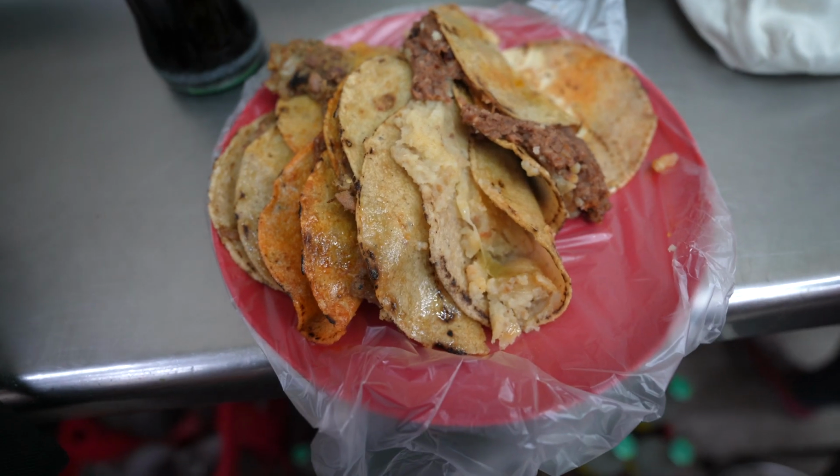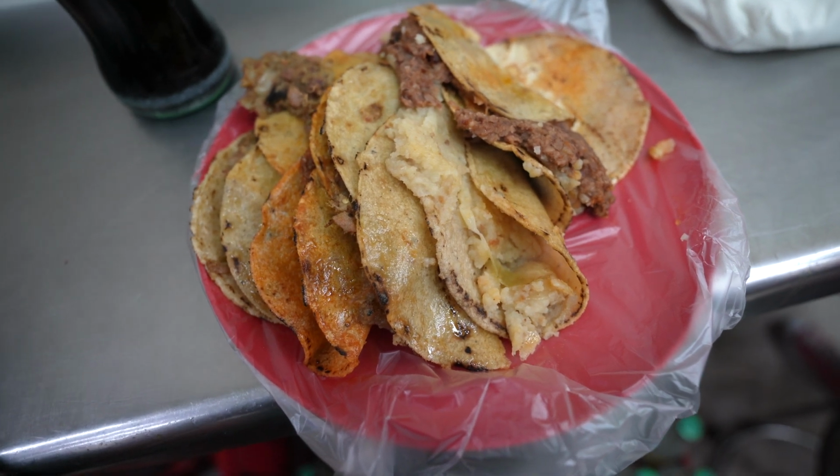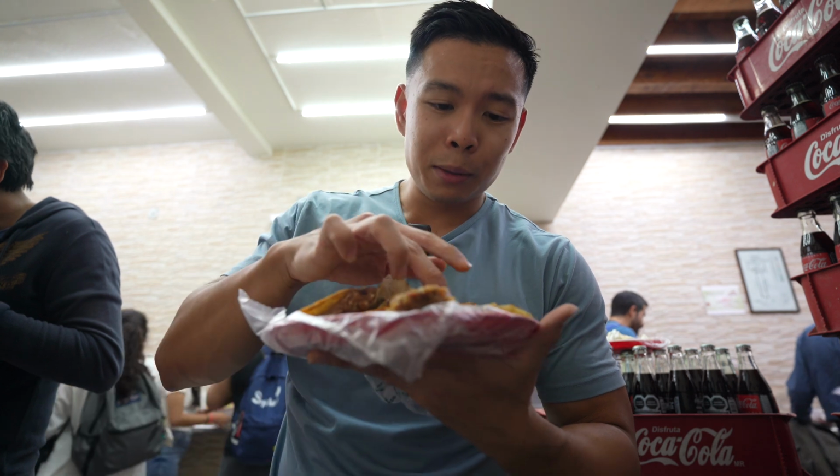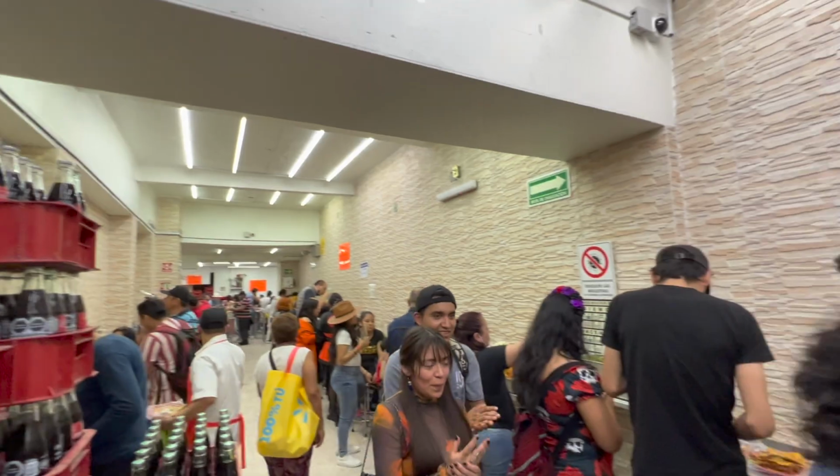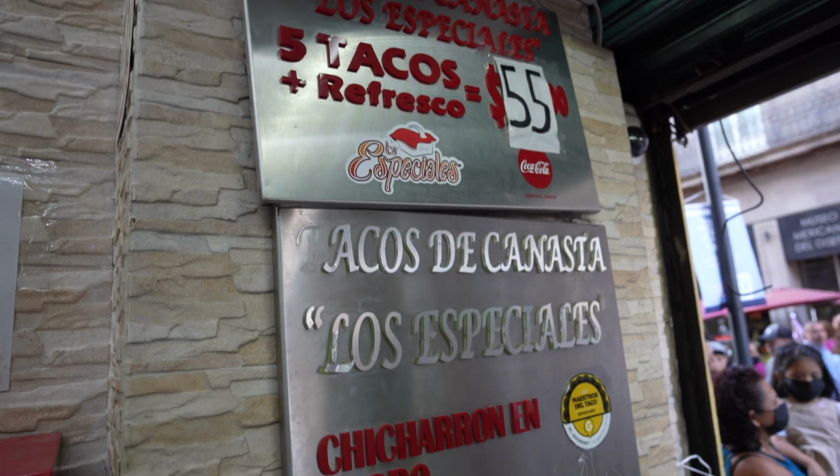These are my tacos, y'all. They just came out of the basket. Alright, y'all, these are the vibes in here. It's a little bit cramped, but they're able to seat almost over 100 people in here. It's very crowded. So the thing to get here is the 5 taco special, 55 pesos.